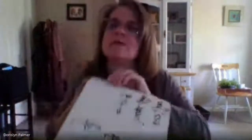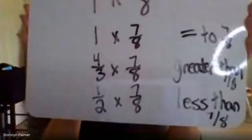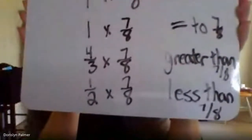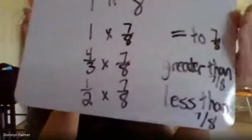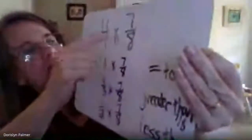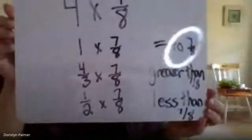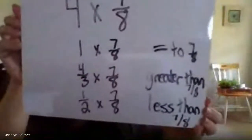So if you multiply a number by 1, it's going to be equal to the number. If you multiply it by something greater than 1, your answer will be greater than what you started with. If you multiply a number by something less than 1, it'll be less than what you started with. So our problem says 4 times 7/8. All right. Is our answer going to be equal to, greater than, or less than 7/8?